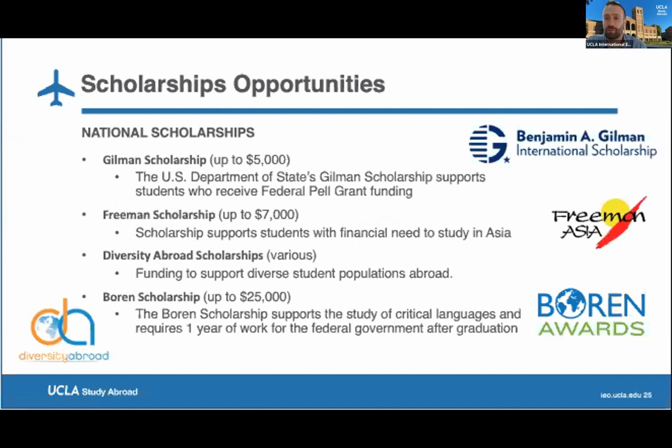In addition to local scholarships provided by UCLA and the IEO office, there are a lot of national scholarships that our office likes to promote that are really great opportunities for students to get funding. One thing I like to note is that it seems a little scary to say, oh, it's a national scholarship, I'll just be one of a bunch of names, and who knows if I'll receive a scholarship. We want to say that a lot of our students do receive scholarships on the national level, so it's really important to apply. Specifically, the first one, the Gilman Scholarship, which is for Pell Grant eligible students.